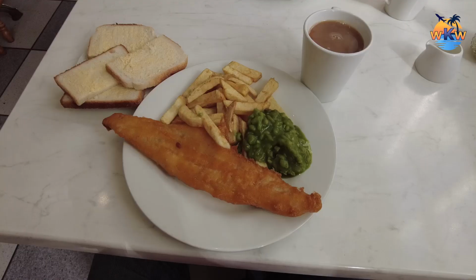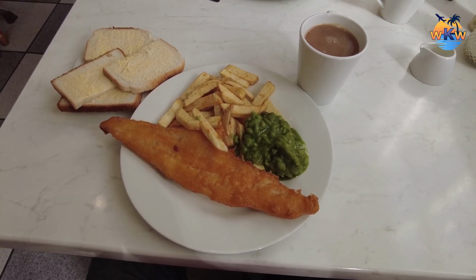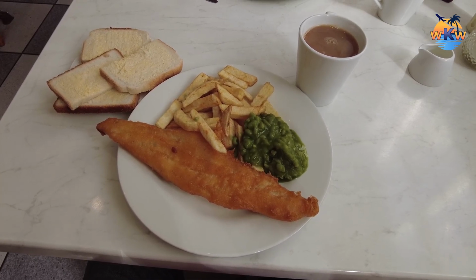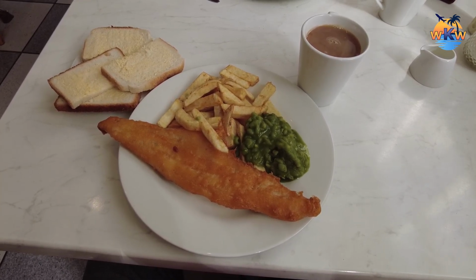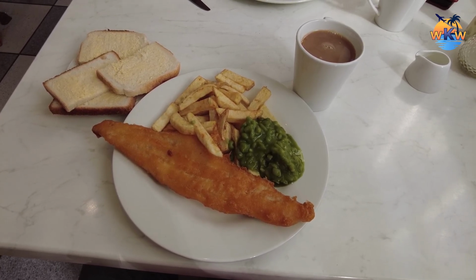Oh, that was ready very quick. So there you have fish, chips, mushy peas, bread and butter and a cup of tea, all for £6.95. Let's see what the fish is like, see if it's crispy. Let's see how flaky the cod is.